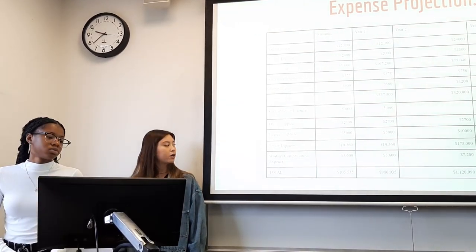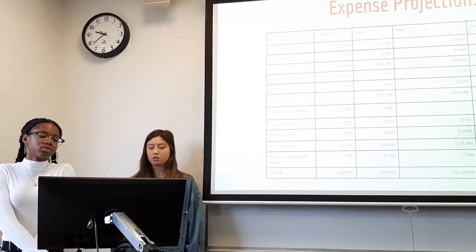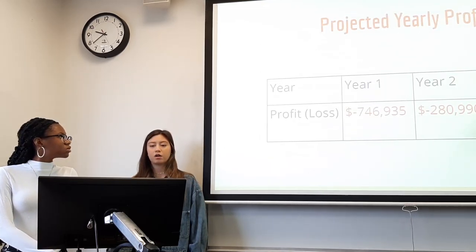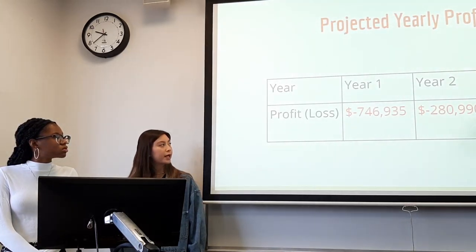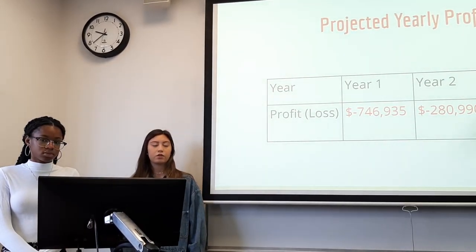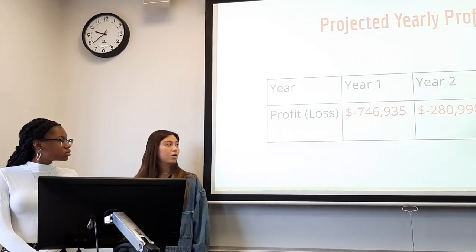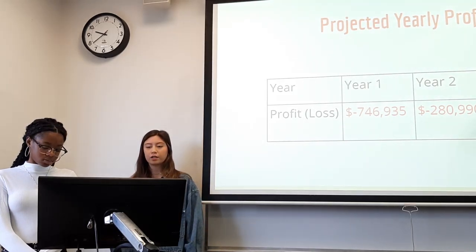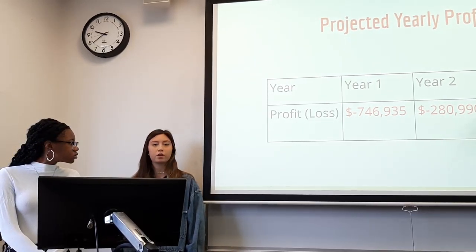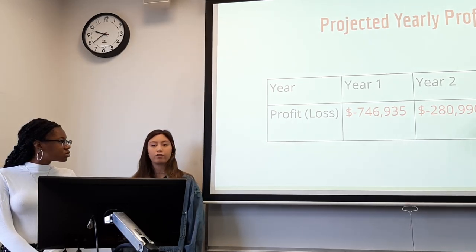And this is a look at our total expense projections for the first 3 years. So overall, we project that we would hit a profit in year 3. And that's also when, at the end of year 3, we would begin to pay back our bank loans and all other loans from family and friends. And we would pay about 20% starting in year 4 for each following year. So by the end of year 9, we would have all of those paid back.